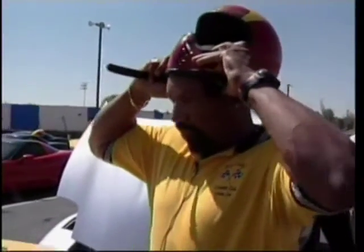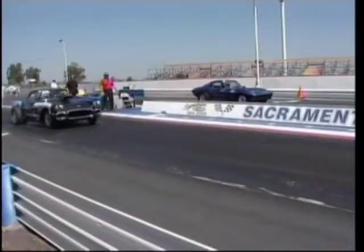First-time drag racer Archie Lake has other ideas. I'll be here every year. Love it. I can do this without getting stopped by the highway patrol.